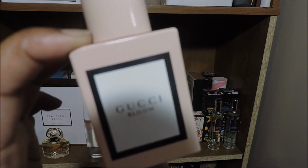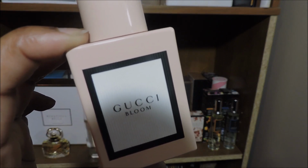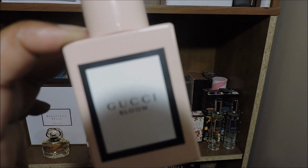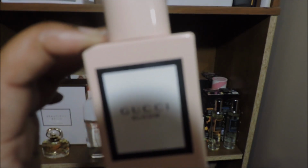I thought it was perfectly feminine. And I thought it was not only just feminine, but womanly. Like, I was like, this smells like a woman. This smells like a sophisticated, well-off woman. Since then, I have smelled some other perfumes that are similar to it, so it's not as unique, honestly.